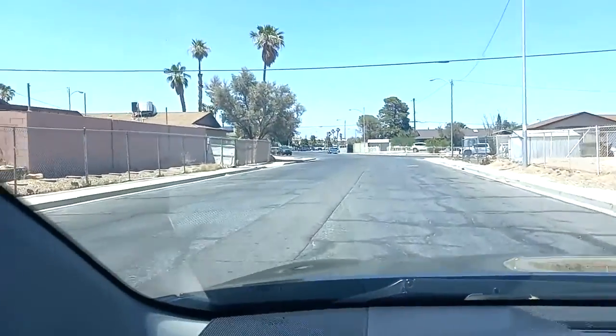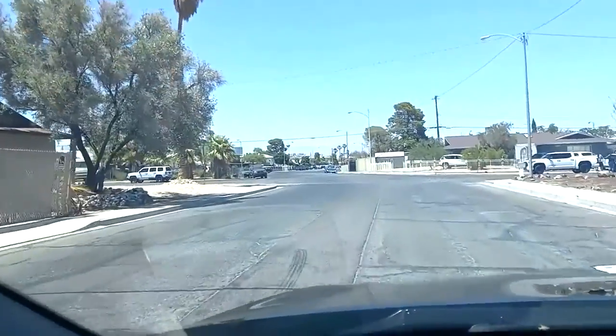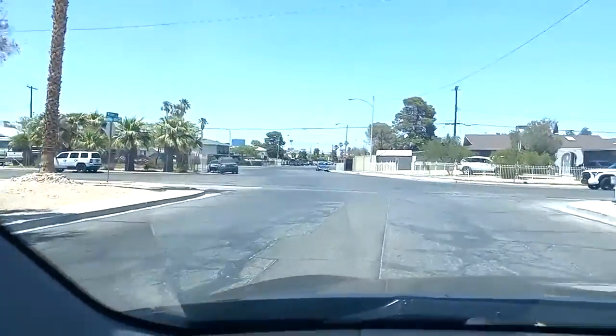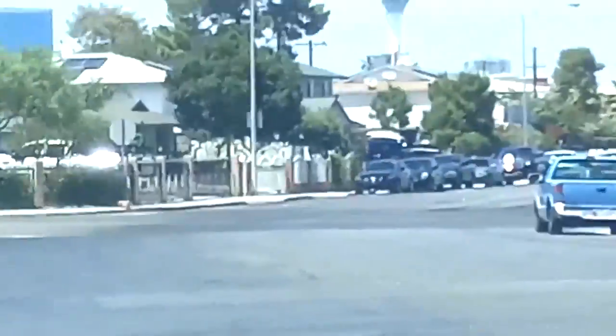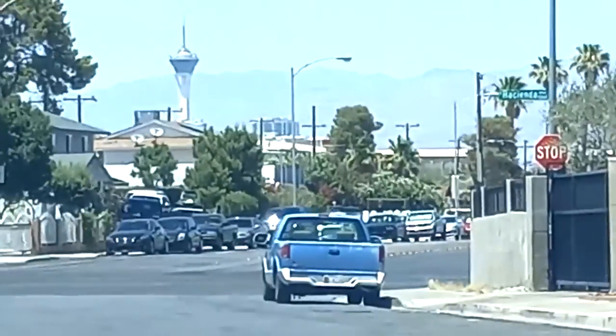And also we're going over to UNLV. If I keep driving, in the distance you're going to see UNLV is like 5 minutes that direction, and you can probably see the Stratosphere Tower right there. So that's the Stratosphere Tower right there. What a great location. You're close to the airport, there's the Strip, and UNLV.